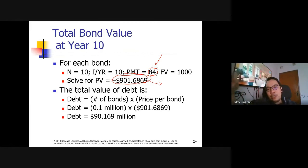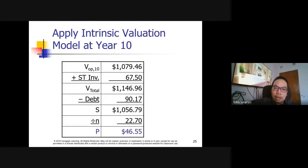And again, here we assume that the only debt outstanding at year 10 is this bond. Of course, in real life, this is not realistic. I have a lot of other liabilities, but here we assume that the only liability that will exist at year 10 is this bond. And the value of it will be 901 at year 10, 901 million.